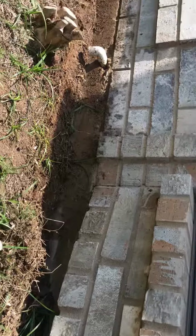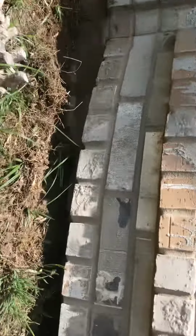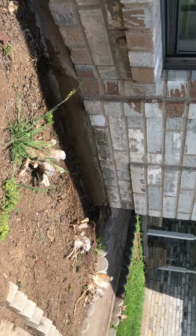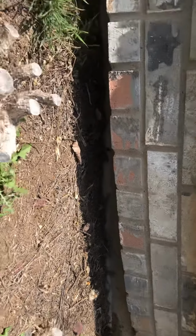It's a bad year for termites. 2023, all the rainy season that we've had. We found multiple mud tubes around this home. And anyway, just wanted to show you what those mud tubes look like.